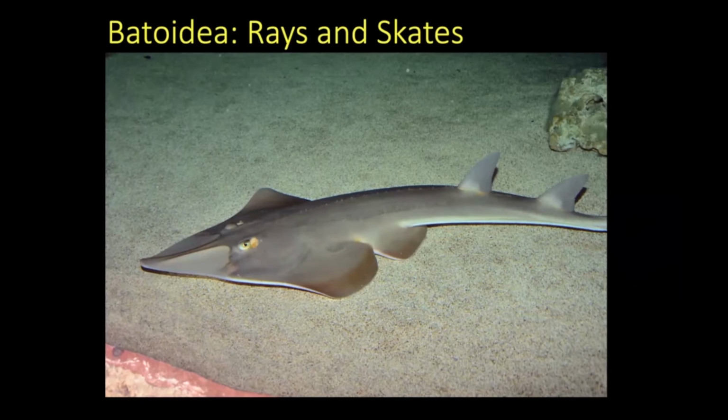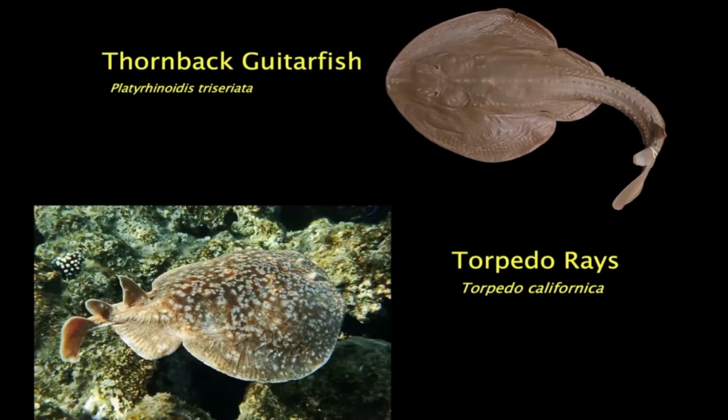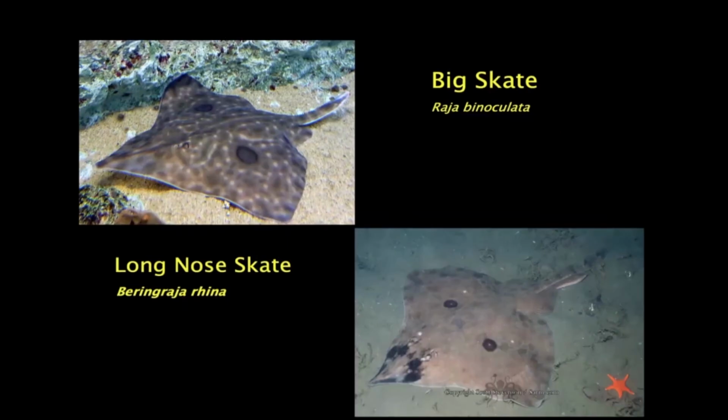Get it? We have another species of guitarfish, the thornback guitarfish, which is actually more like a ray genetically. And then we have the electric rays, the skates that come into the bay. I'm not certain about Tomales Bay.